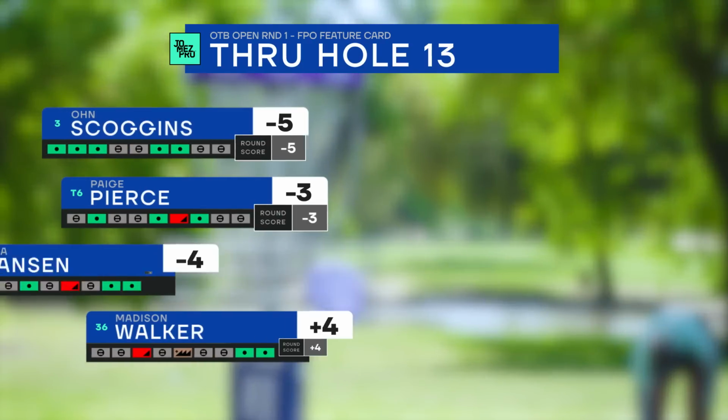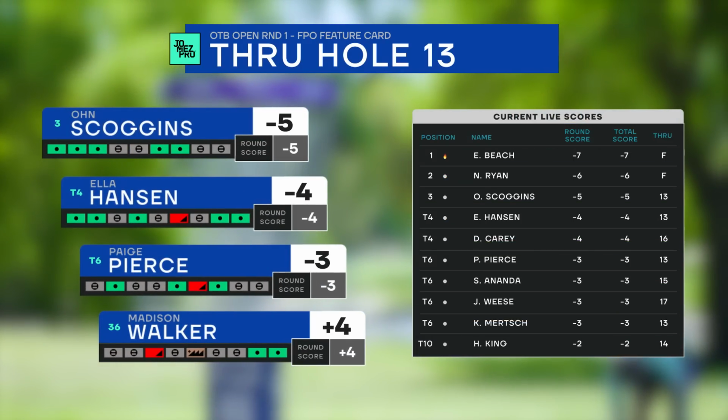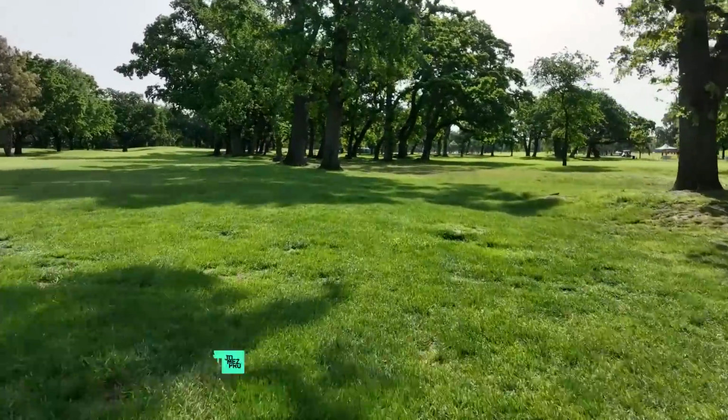Ella still putter on fire, gaining a stroke. Moves up to a tie for 4th with Deanne Carey, who's also 4 down through 16. Top 10, you've got to be 2 under at minimum.